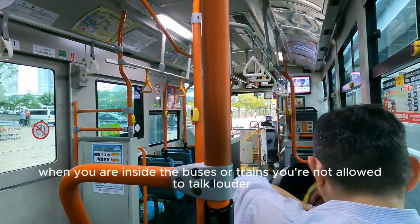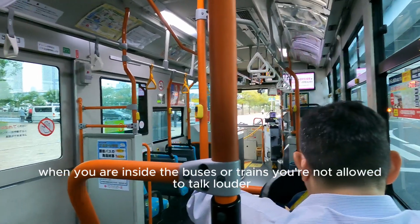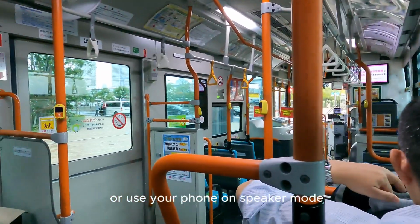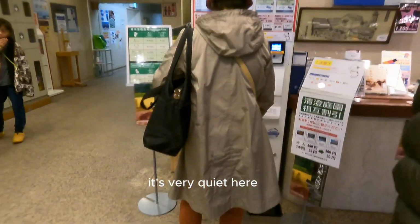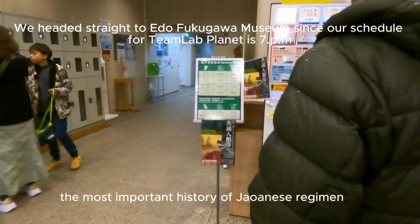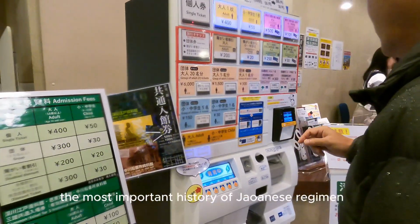When you are inside the buses or trains, it's not allowed to talk loudly or use your phone on speaker. So it's very quiet here. Okay, we are currently at Fukagawa Edo Museum, the most important history of the Japanese regime.